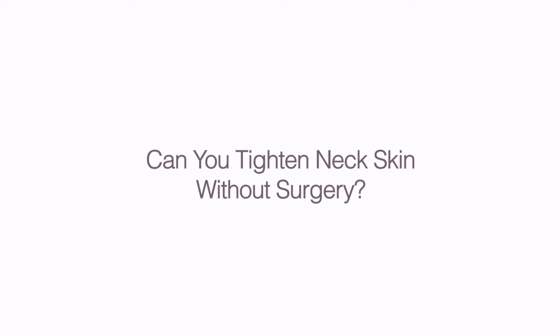Can you tighten neck skin without surgery? There are a number of different treatments that can tighten neck skin. None of these tighten to the level that surgery gives you, but you can see improvement. These are things that use radiofrequency, ultrasound, microneedling with radiofrequency, different types of energy that is put into the skin to stimulate collagen and tighten the skin over time.